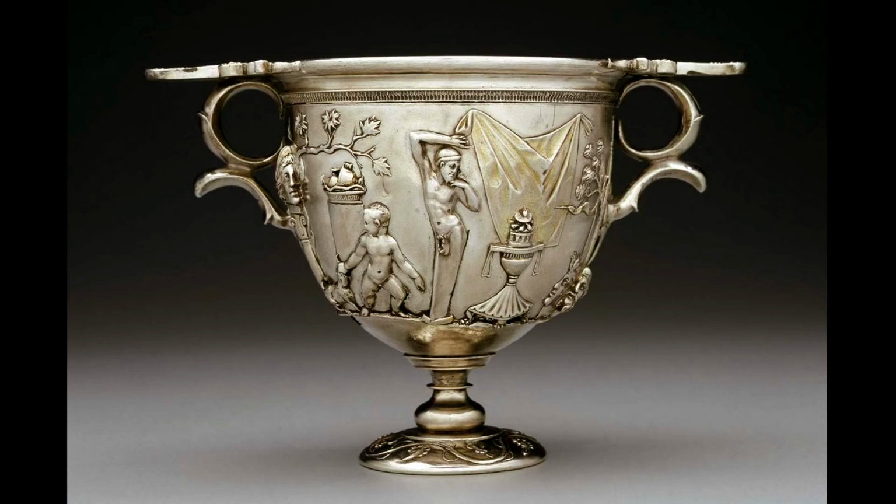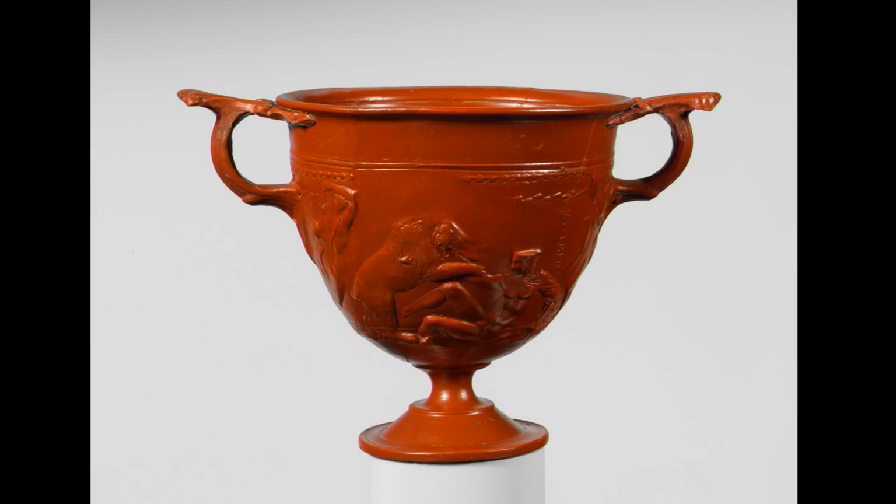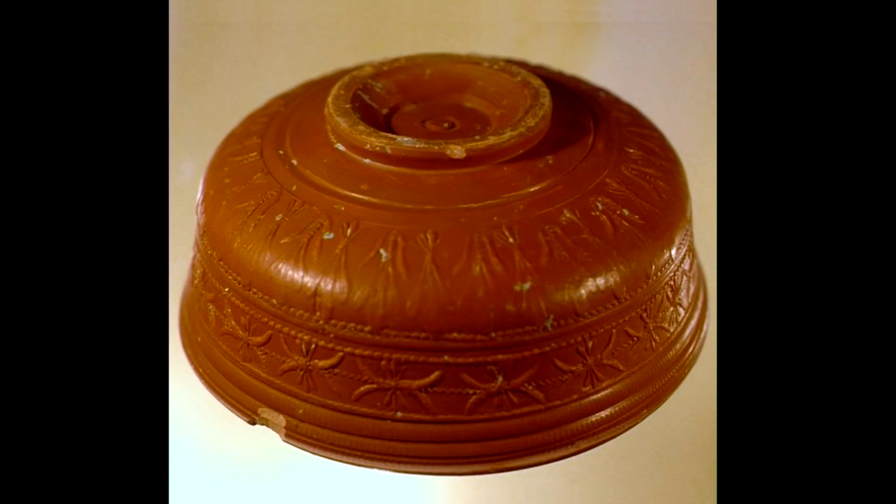Terra Sigillata ware was popular with Romans of all classes and often was inspired by more expensive ware like this silver scyphus. This terracotta scyphus was made between 15 BC and 60 AD. The feet on Terra Sigillata ware tended to be nicely formed and detailed. Like the earlier Greek pottery, all aspects of this ware were designed in a thoughtful manner.